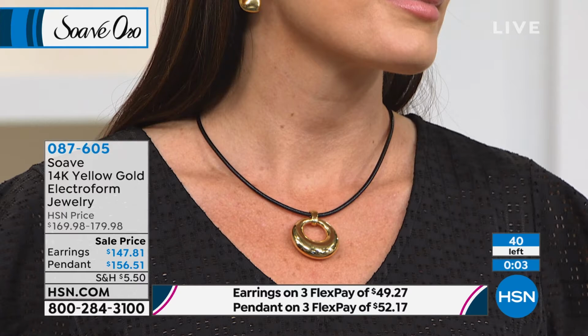How many left in the earring, Rob? Let's check with our producer. Okay, about 24. They're going quickly, especially at the sale price. And remember, either one of these pieces is under $200. It's just really, truly hard to believe.